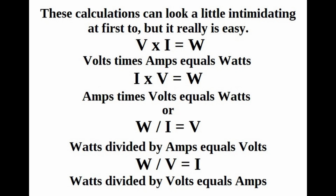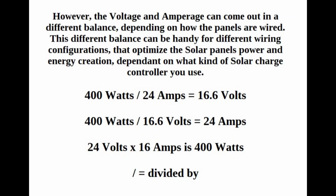Watts or wattage, same thing, divided by either the amps or volts will give you the figure of one or the other. For example, 400 watts divided by, let's say, 24 amps gives us 16.6. So that would mean the voltage is 16.6 volts. Okay, let's say we know the volts are 16.6 and the watts are 400. So we divide 400 by 16.6. We get 24. That would be 24 amps. Sometimes a calculator helps. There might even be a calculator on your mobile smartphone.